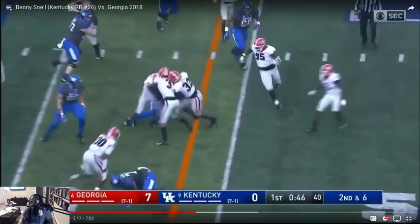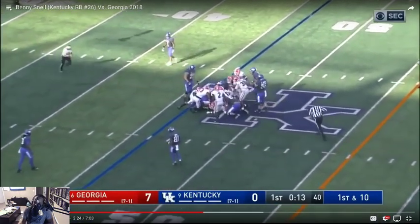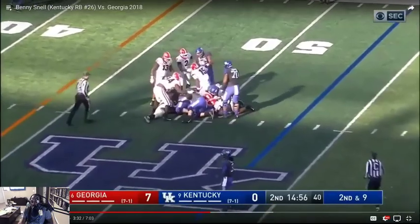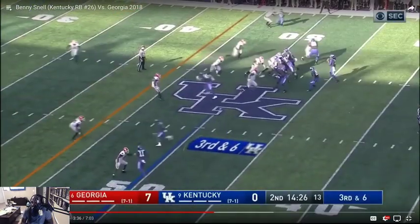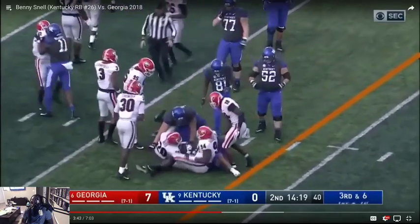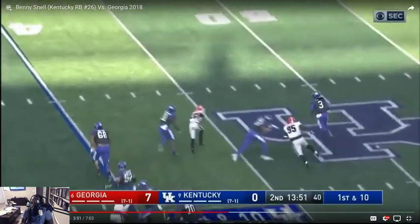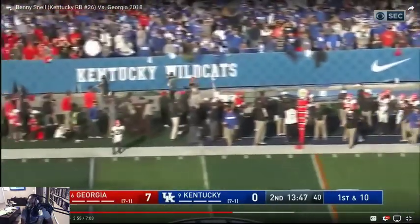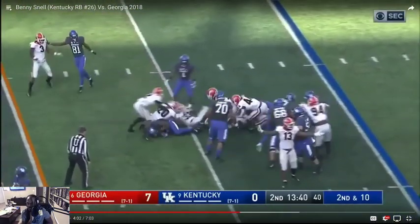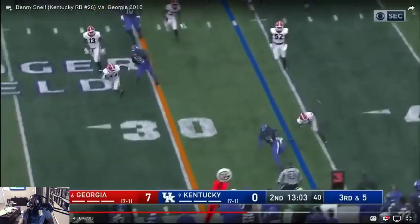Nice little play fake. Yeah, I'm not liking his run style too much, man, to be honest. He gets it, and then he just kind of runs into this pile. Damn, they lifted him up. Nice play fake. There we go. I'm still not sure, man. It's something about his run style. I can't really put it into words. Here we go. Nice block. That was a very good block, though.